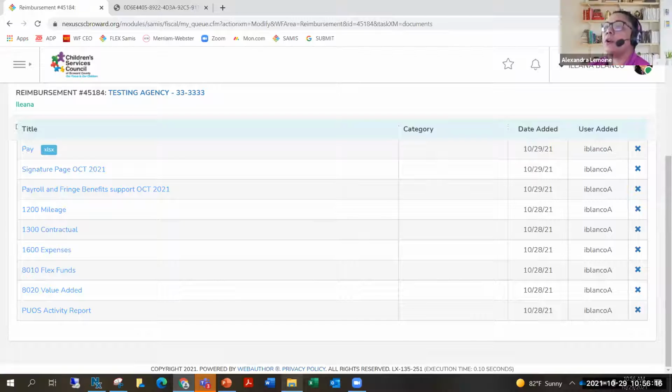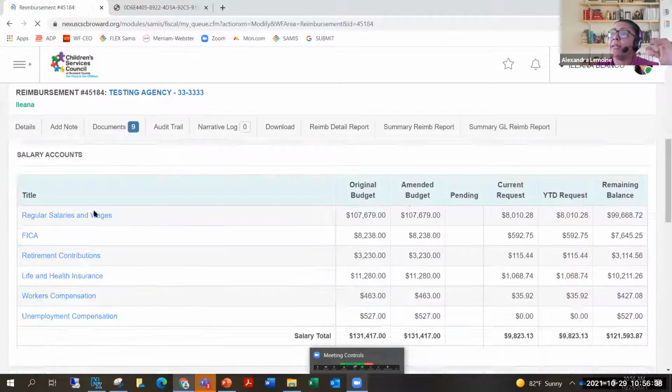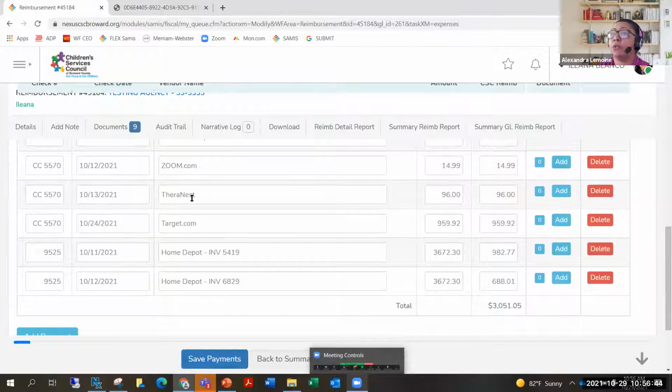To respond to Lauren's question, it's proof of payment, then the backup. The best way to do it is how it is in SAMIS. We do have it from left to right, so we read it that same way. So you have the payment, the description, and the amount. So yes, if you upload it, we have the proof of payment, how you paid for your expense, the receipt or the invoice, and the amount. We do read it from left to right. So yes, it is a good way to do that.